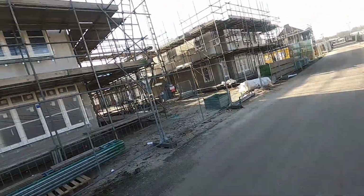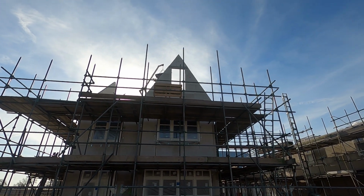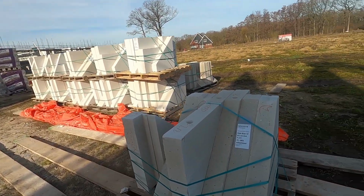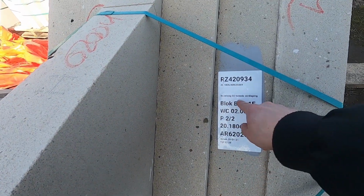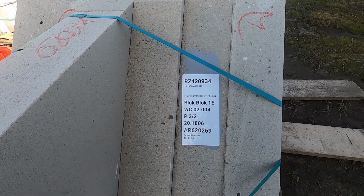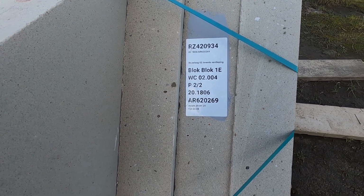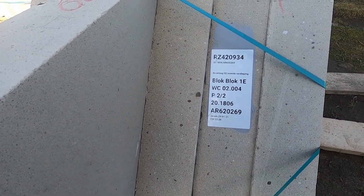And here's also a nice example of how they can cut the blocks in the factory to the right size and shape. So here's an example of a block that has been cut. It says bouwlaag tweede verdieping, which means it's the building layer of the second story. And this is, I think, the block number. And then here's some other information. This is probably the date this thing was cut.